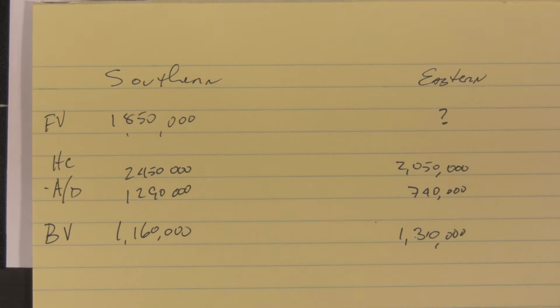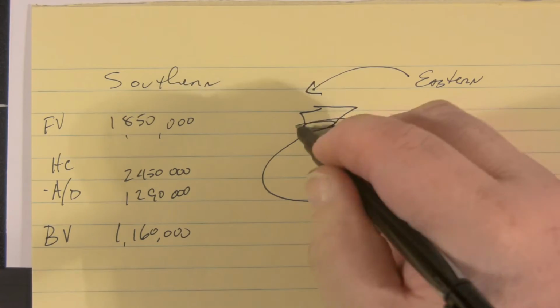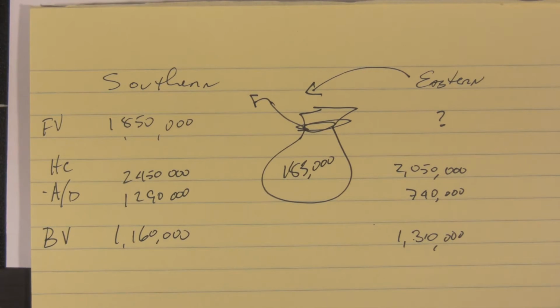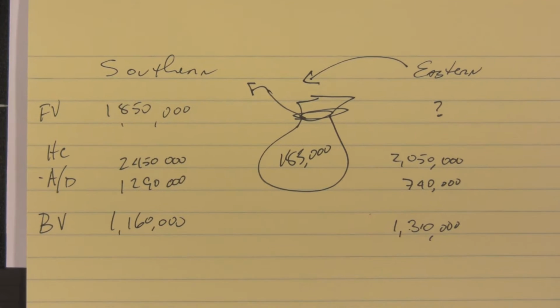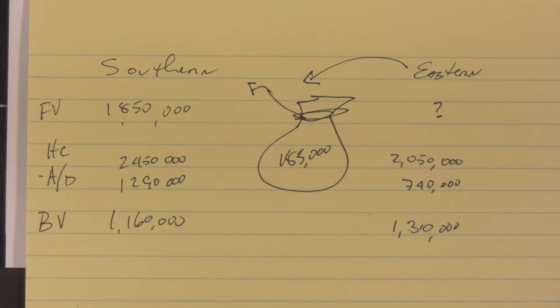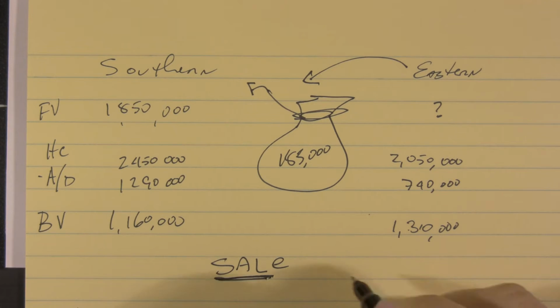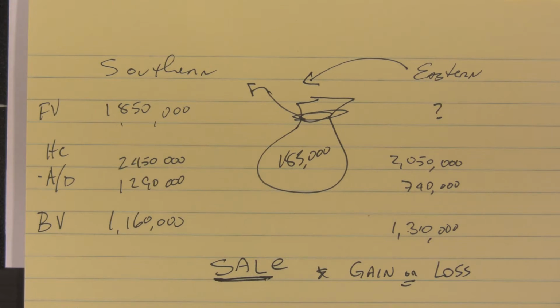Now, we're also told that Eastern Company is going to send a bag of cash. See, there's my bag of cash with $185,000 to Southern Company. So the basic rule here is what you get is worth what you gave up. And since this is deemed to have commercial substance, in other words, these buildings will have different earning purposes afterwards. Maybe one was a factory and the other is going to become an apartment building. Completely different earning cycles. If that's the case, it has commercial substance, which you and I know means sale and gain or loss. Okay, so we see what we have here.